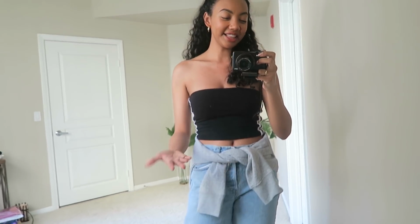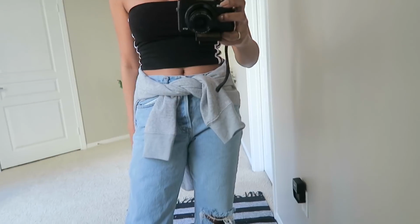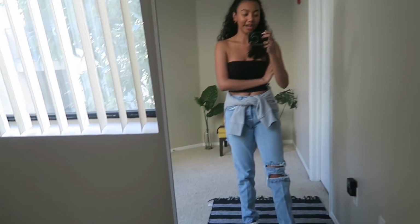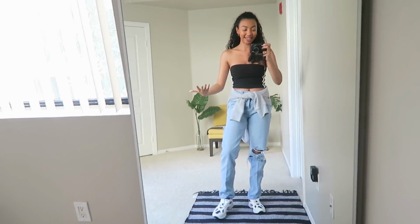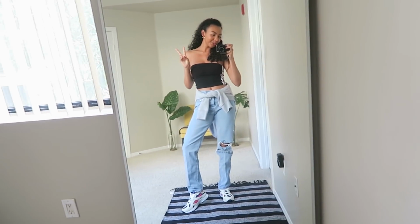And then the classic trend that I feel like everyone knows but also forgets about at the same time is the sweater tied around the waist. You really can't get any more 90s than tying your sweater around the waist. Honestly, I really like this outfit. I'm probably gonna wear this out. This is so 90s, I can't even handle it. But yeah, so that is outfit number 2.